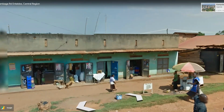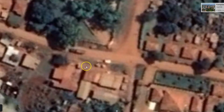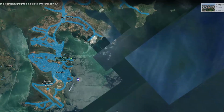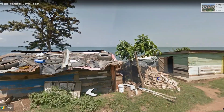This looks like a shop. Wonder what they sell here. Obs and Oggs. Fresh milk, yogurt, soda. Now I really want to see Lake Victoria, so I'm gonna go a little closer. Hopefully they're close to Entebbe International Airports. Yeah, here's the lake.